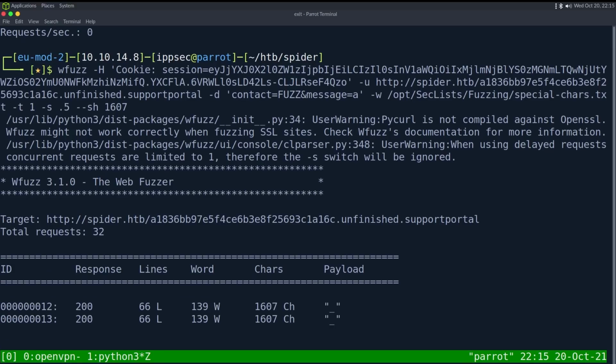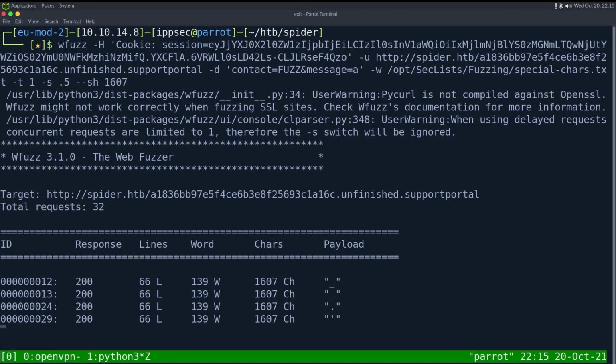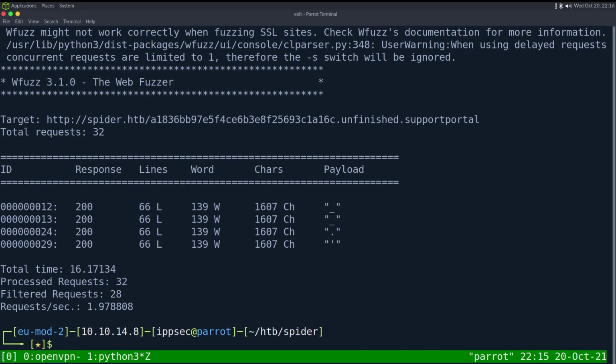So this is how we would see the only bad characters, hopefully. There we go. So we can't use, maybe that's a hyphen and an underscore. A period is also bad. A single quote is bad. Double quote doesn't seem to be bad. But yeah, so that's how we can enumerate the bad characters.